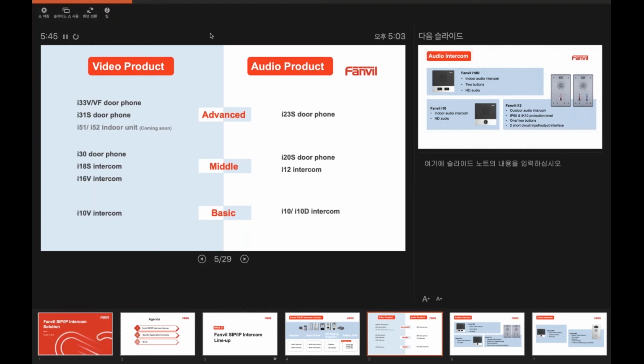Actually, this product, the indoor unit, doesn't have a camera, but can display the video through a 4.3-inch or 7-inch display. And the middle range is I30, I18S and I16V. The basic model, we call that the entry model, is I10, I10V. Yes, I10V has several series.